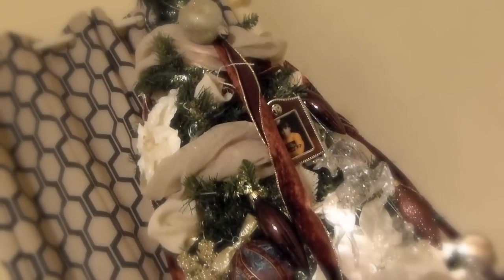Fabric is a great way to fill in those Christmas trees that look sparse. Even now, my Christmas tree looks sparse without the fabric because it's not an expensive Christmas tree. And so I use fabric to drape around it to fill in those gaps. I think it's a beautiful and inexpensive way because it's very inexpensive dollar fabric. You can just wrap it around your tree, and it gives a nice grown-up look at an affordable price.